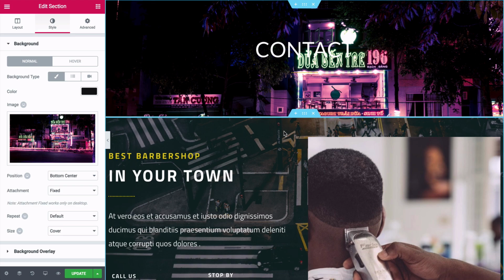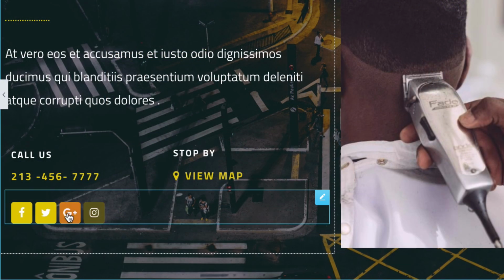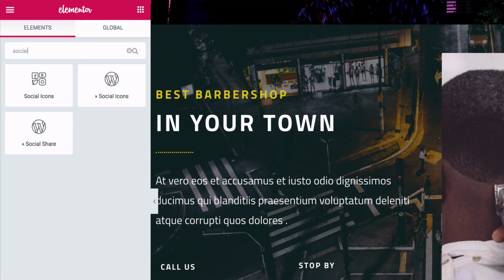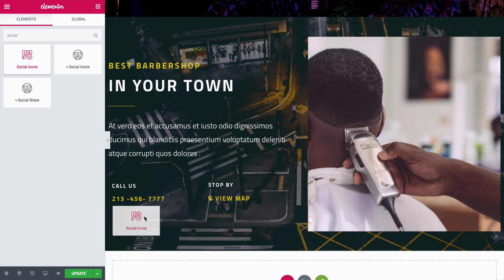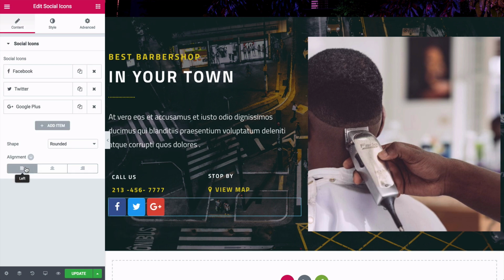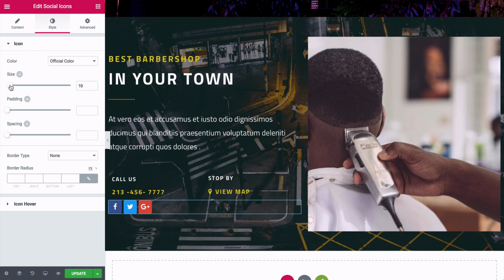There we go. Okay, next is this section down here. And you've got some social media icons here, but we're going to use our own because these don't look that good. So remove these, and again, search for social and use these social icons and just drag them in. There we go, much better. Align them to the left, and I'm going to change the size because they're a little big.